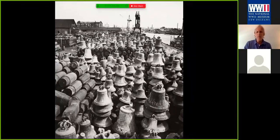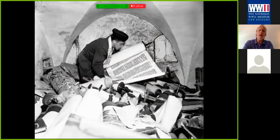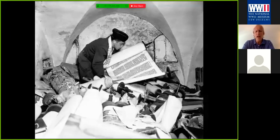In this photograph, an American rabbi chaplain is standing on a pile of Torah scrolls some 10 feet high that had been protected, ironically, by the Nazis. They intended to create museums to show how, in their view, Jews, gays, Slavs, and others were subhuman.